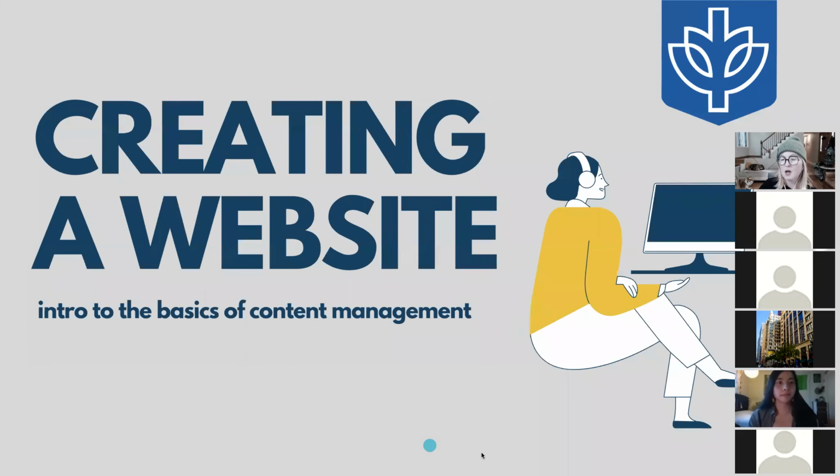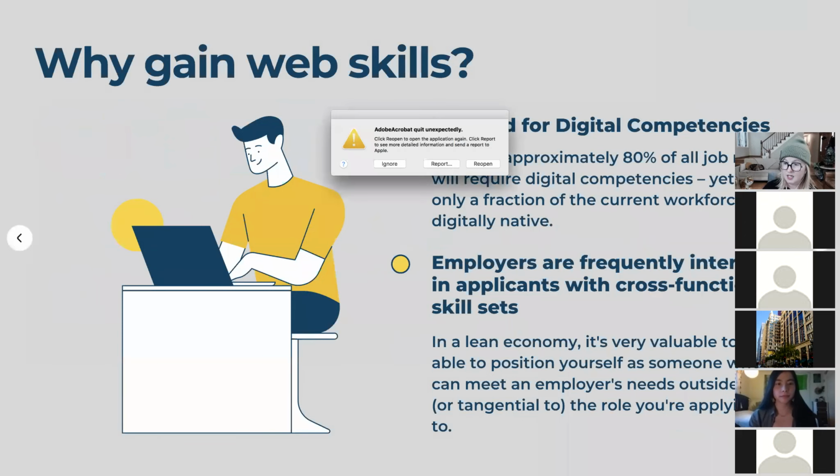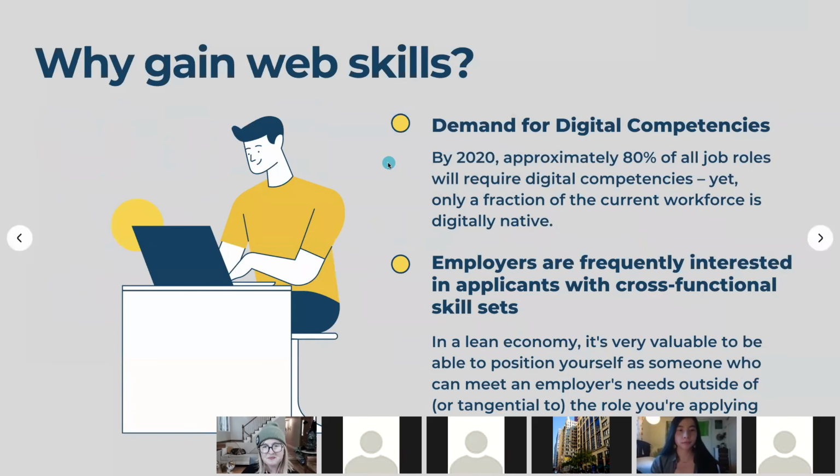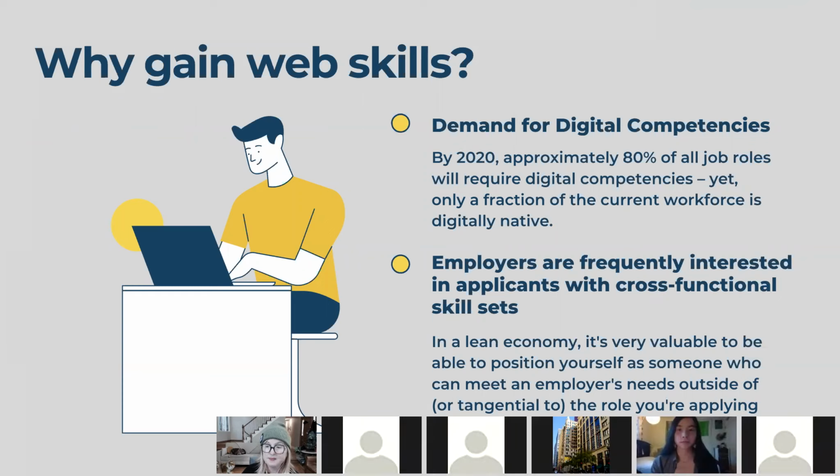All right, so we're going to start creating a website, some of the basics of content management. A lot of this is vocabulary, so I'll skip through this. I do tend to use text-heavy slides, knowing that it can be helpful to refer back to when you are looking at a slide deck. So there's too much text on here. If it were just you looking at this now, I don't expect you to read the whole thing.